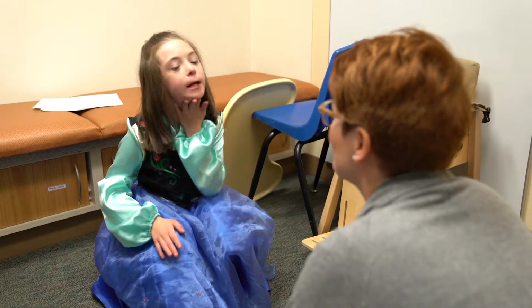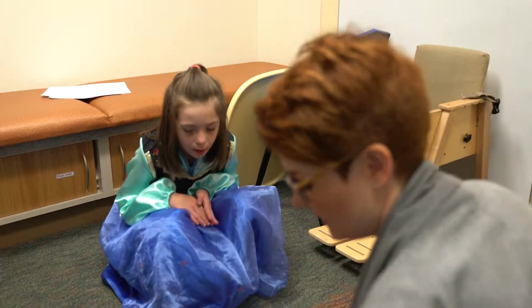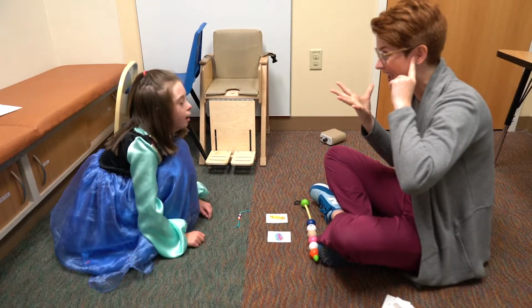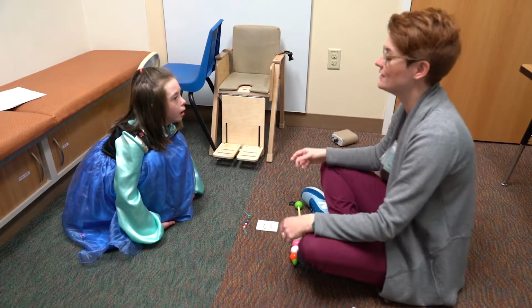A speech-language pathologist works with people on communication and swallowing problems. Some of our patients might have difficulties with articulation, phonological disorders, or apraxia of speech. So a speech therapist would provide the direct instruction to help these patients clearly enunciate their words.